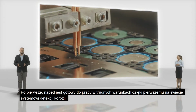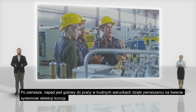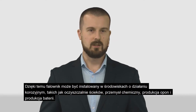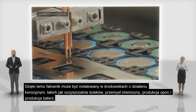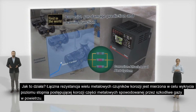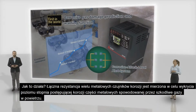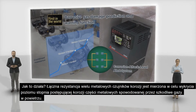Firstly, the drive is ready for a harsh environment thanks to the world's first corrosive gas detection circuit. This allows the inverter to be installed in corrosive environments such as wastewater treatment, the chemical industry, tire production, and battery production. So how does it work? The combined resistance of multiple metal corrosion sensors is measured to detect the degree of metal part corrosion caused by harmful gas in the air.